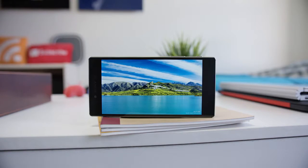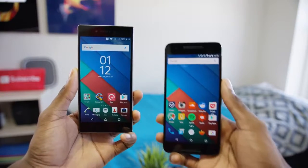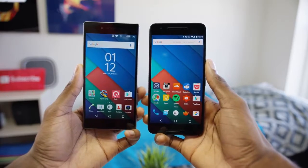Here's another of the Xperia Z5 Premium, pause it if you need to, and then here's a Nexus 6P. Now you can only tell so much through YouTube, but it's pretty much impossible to see the difference between these two at an arm's length. Especially when you hold them side by side, you would think you'd see the difference, but you kind of don't.